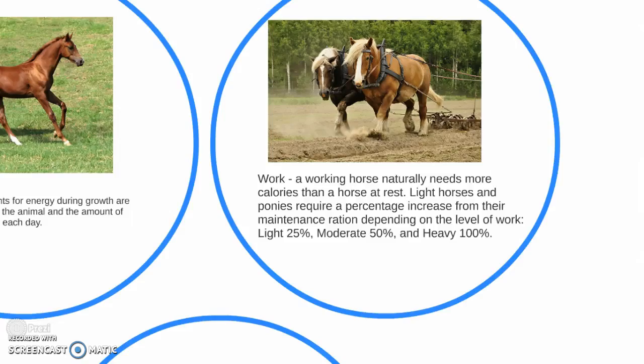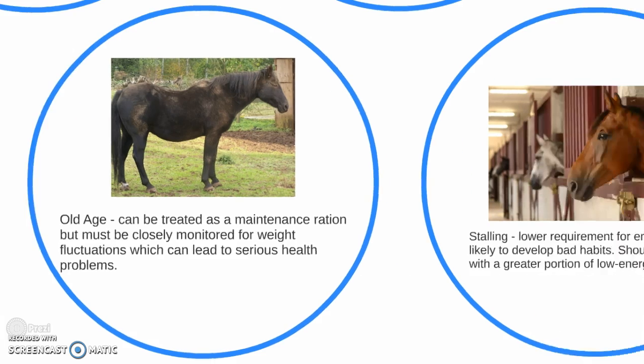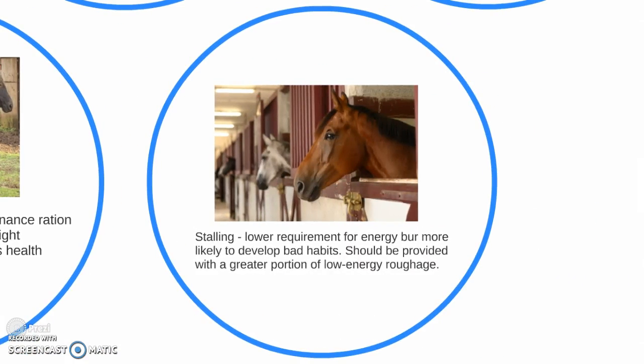Old age. This can be treated as a maintenance ration but must be closely monitored for weight fluctuations, which can lead to serious health problems. And finally, stalling, which has a lower requirement for energy but is more likely to develop bad habits, should be provided with a greater portion of low energy roughage.